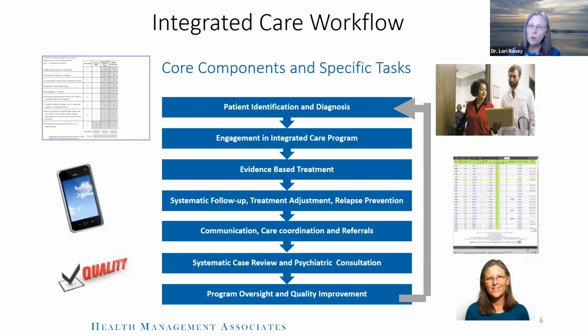Once they're engaged, we want to provide evidence-based treatment. What does that look like? Brief intervention, psychopharmacology. So we've started that treatment. Now we have to have some form of systematic follow-up. We've got to know when and where and how to adjust the treatment. And then when they're good and they're ready to come out of the integrated care program, how are we going to prevent them from relapsing? Each one of these things is a very detailed piece of the workflow that we need to be thinking about.